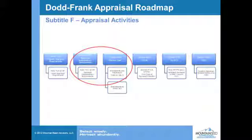to Section 1474, which was Dodd-Frank's amendment to the Equal Credit Opportunity Act, particularly relating to the obligation to provide a free copy of the appraisal or valuation to the borrower. We're not really going to touch on that today. If you have questions about that, we'd be happy to give you our thoughts.